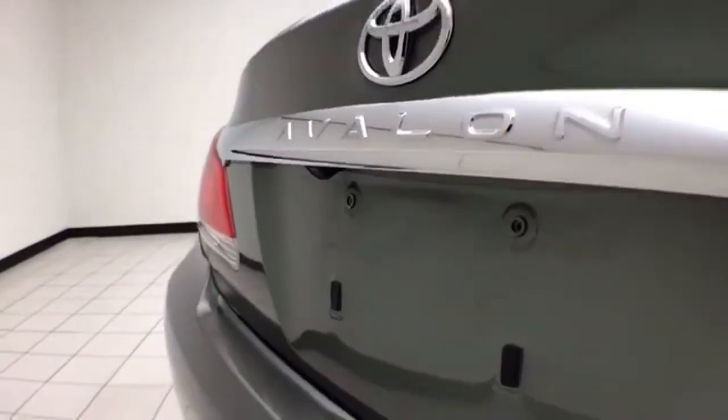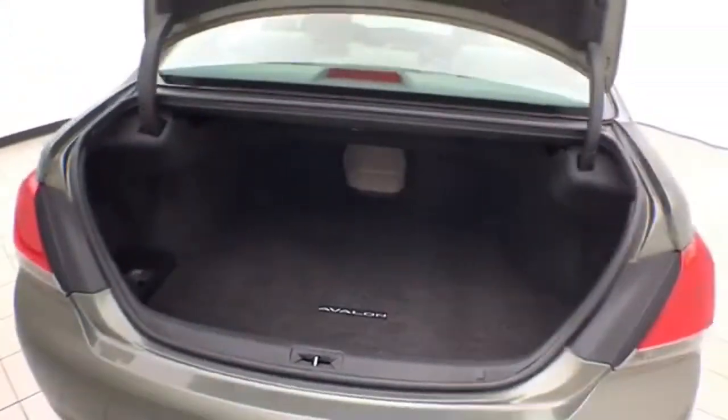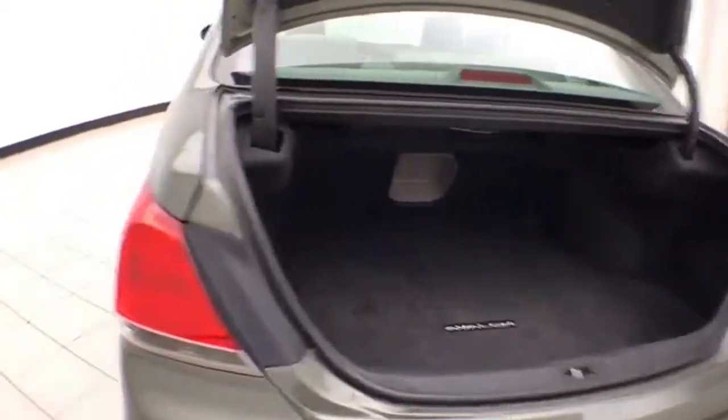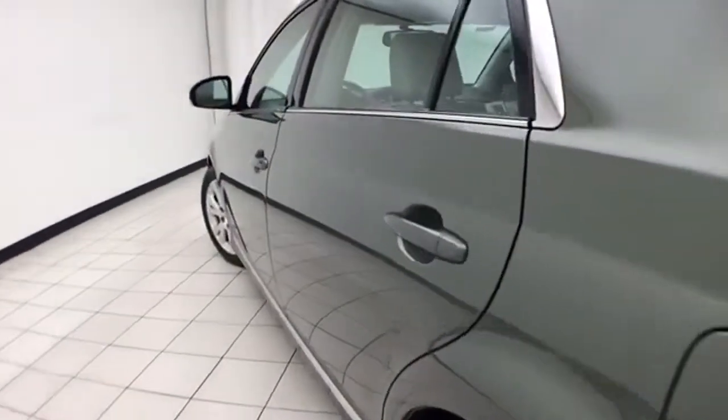Backup camera for additional safety. Spacious trunk. Wide opening makes it easy to get things in and out. And not only low miles, but very clean.